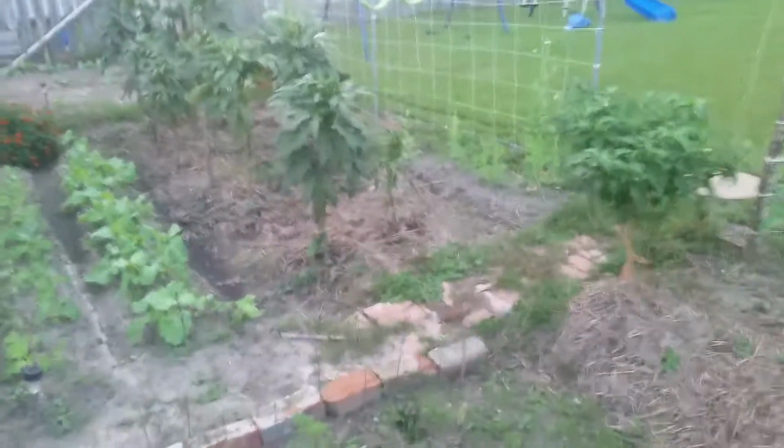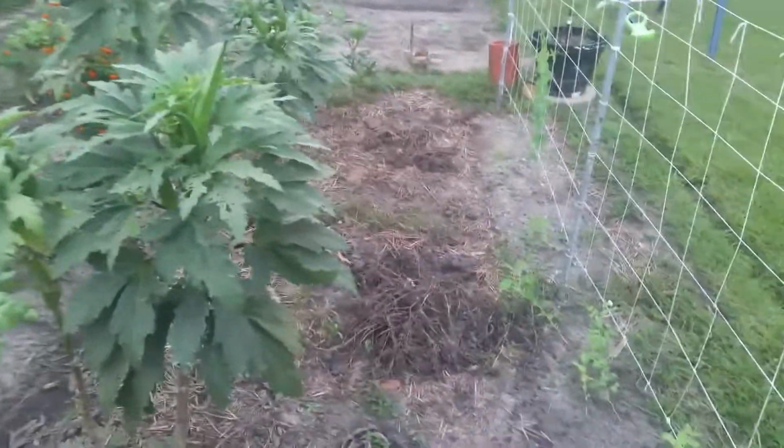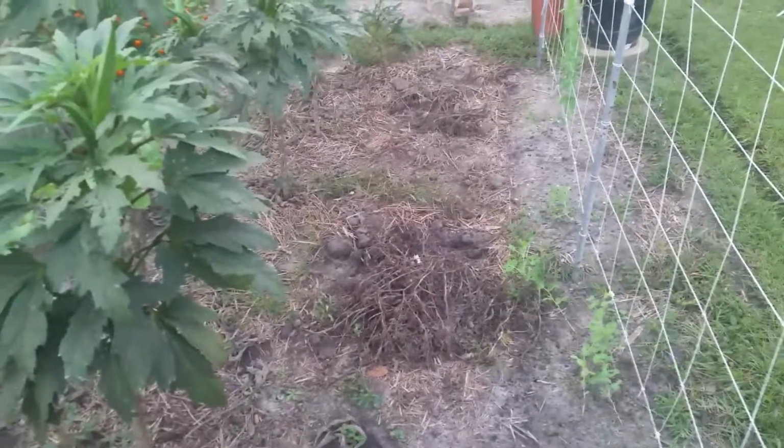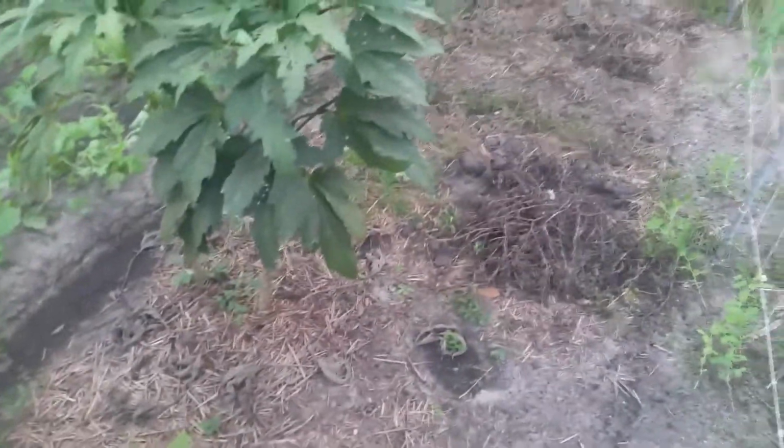Oh, the peanuts I harvested, they were very good. Had a good amount for about 7 plants. I got about a good 32-ounce size cup and a little bit more of peanuts. I cooked them, and that's the first time I cooked peanuts, but they tasted decent. They probably could have cooked for another hour or so, but some of them were juicy, some of them just tasted kind of dry.